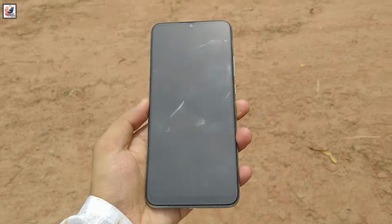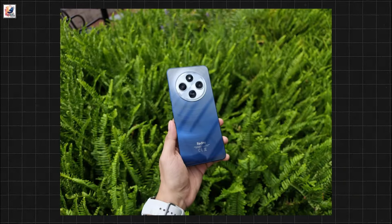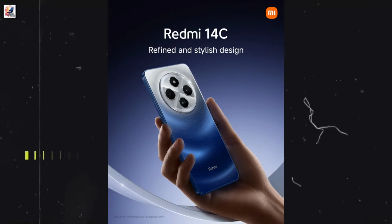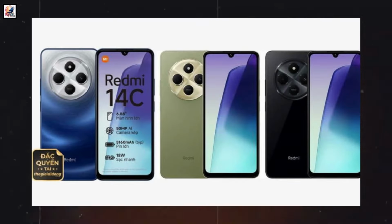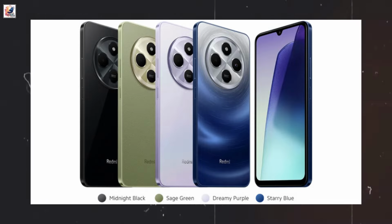Redmi 14C is now officially launched in Vietnam, and this is the first look at the Redmi 14C, and this is the retail box. Redmi often brings a fresh design with each new series. The Redmi 14C comes in 4 color options: Dreamy Purple, Midnight Black, Sage Green, and Starry Blue.